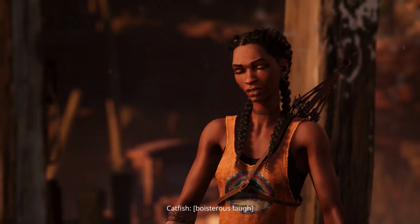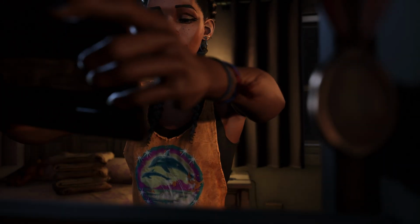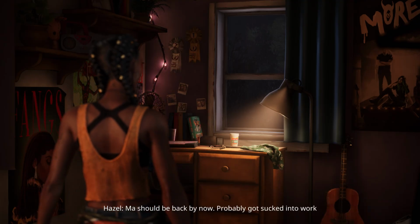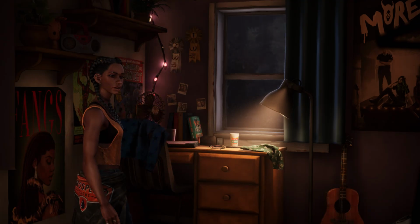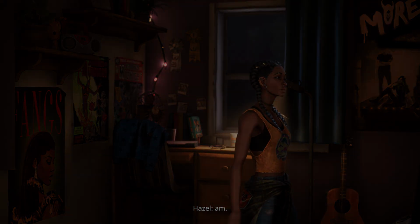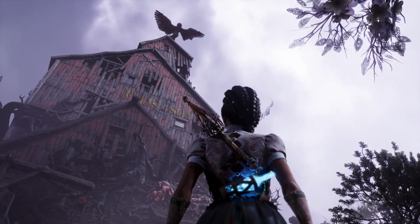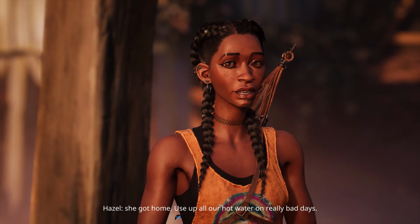Just take Hazel's room, for example. Every object feels like it was placed with intention. It tells a story without a single word, suggesting who she is and what her interests are. The character models in this game overall look so dang good. I get super excited every time a new character, oddity, or enemy gets introduced, just to see what Compulsion Games has cooked up. And Hazel herself, her character model is stunning.